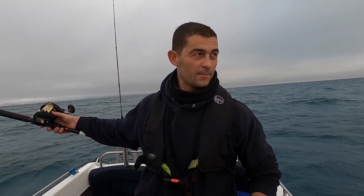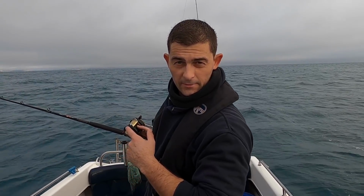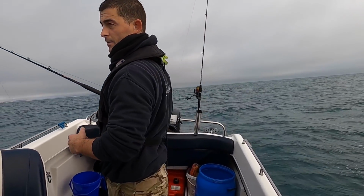Unfortunately, I can't choose how big they're going to be. Usually the smaller ones come out first. We are rolling around a little bit still. Fingers crossed we might be able to pull out a big one as well. This bait has been back down there about 2 minutes, and there's a bite on it already.